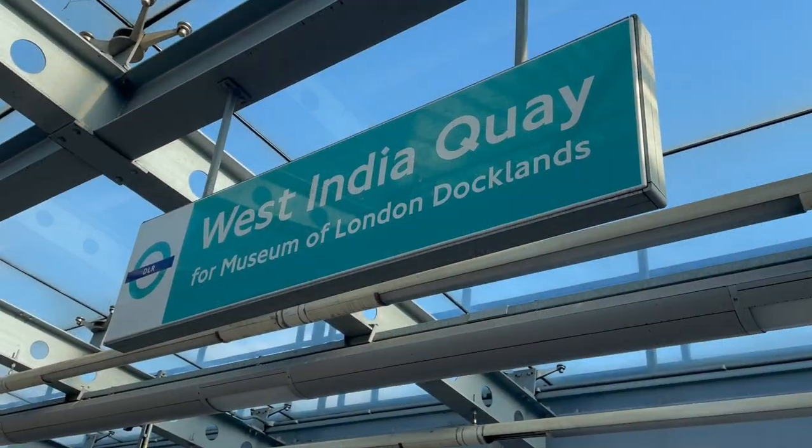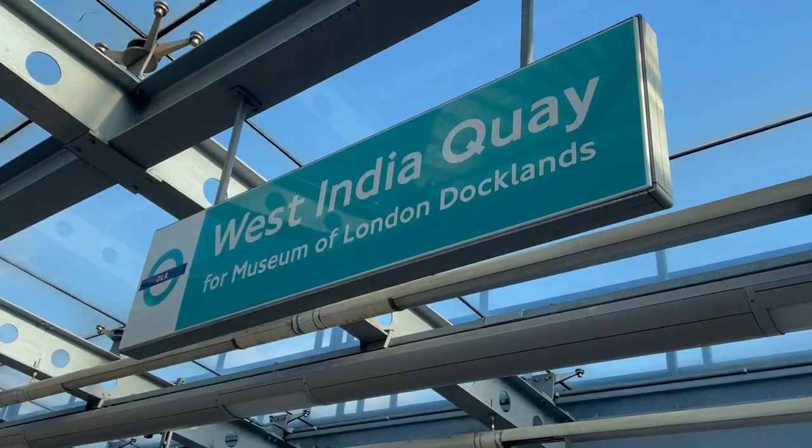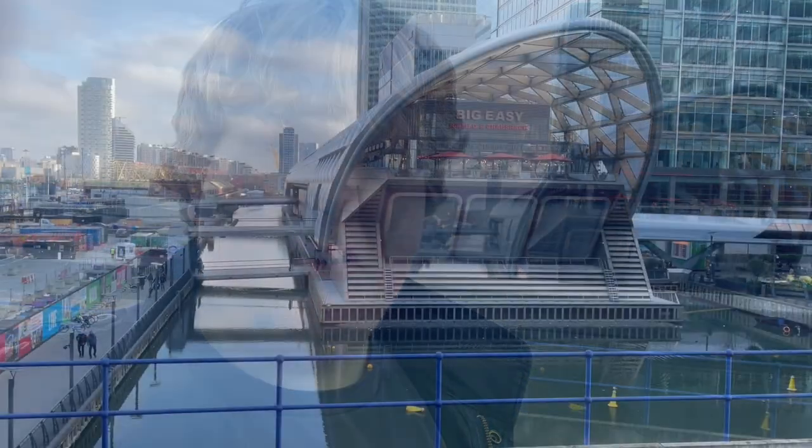Our next stop, West India Quay, where there is of course a very important travel tip. In the original 2014 Secrets of the DLR, they of course pointed out that it is much quicker to change from the DLR to the Jubilee line at Heron Quays instead of Canary Wharf. Well, here at West India Quay, it's the same situation. If you want to change from here, the DLR, to the Elizabeth line behind me, just simply change here at West India Quay. It is far quicker.